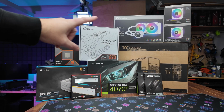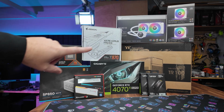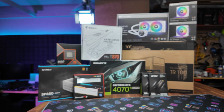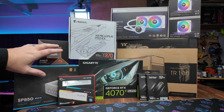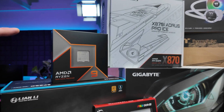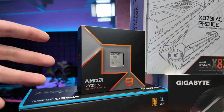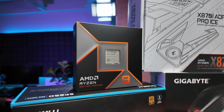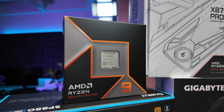If you wanted to build a really cool all-white Mini ITX system in the TR100 case, you can't yet because that case isn't out yet, but it'll be out soon. But if you were going more for a gaming PC that was a little bit less tailored towards video editing, then I would absolutely swap out the 9950X CPU for a 9800X3D or possibly 9900X3D, 9950X3D when those come out. They're expected to be announced at CES.